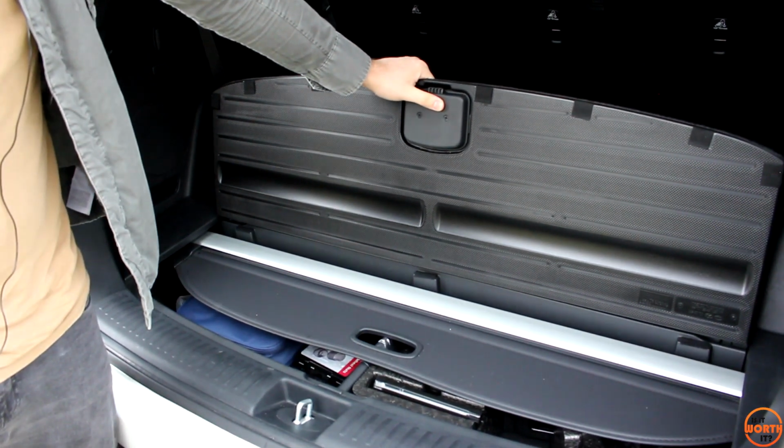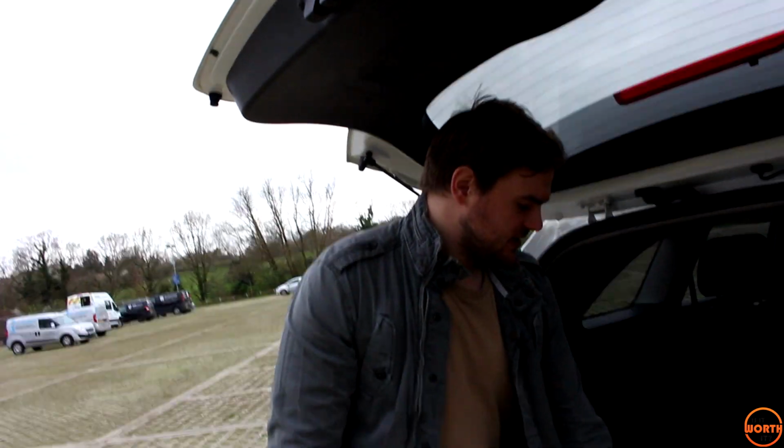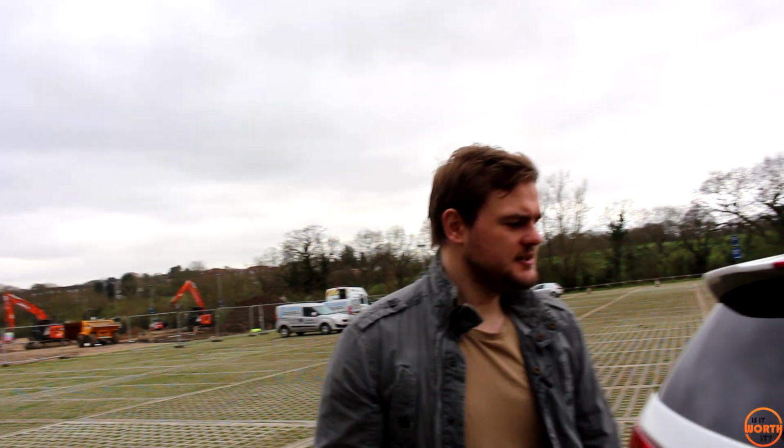I thought there'd be a spare tyre. Let's check. There is. There's a spare tyre. Wow. It's usually standard, most cars now, you just get your compression kit. So that's a big plus. So yeah, practicality is a strength for the Kia Sorento.